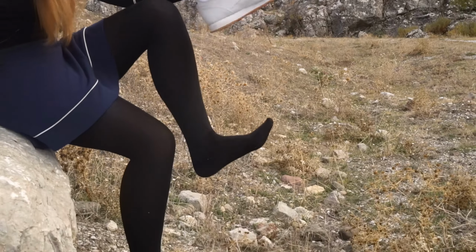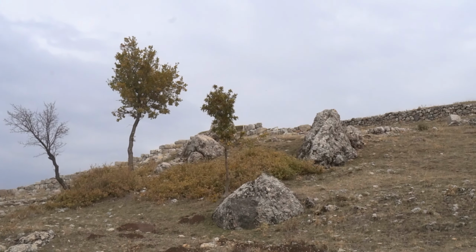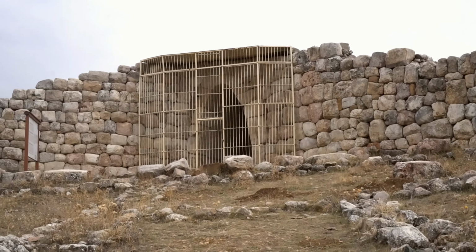Just to keep you informed, the circular route around the site is around 6 kilometers in total, 3 kilometers uphill and 3 downhill. I'm glad that it's not the other way around.